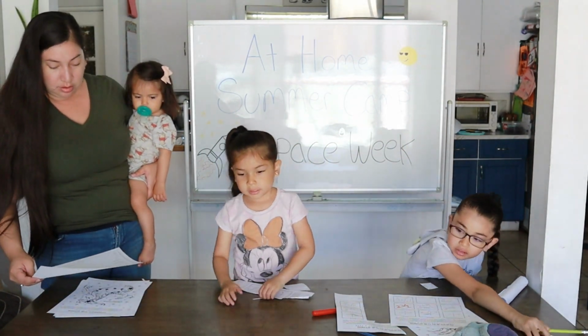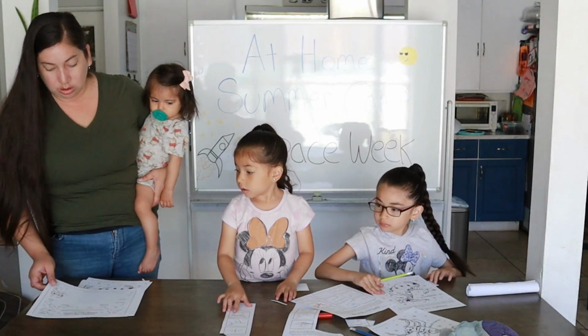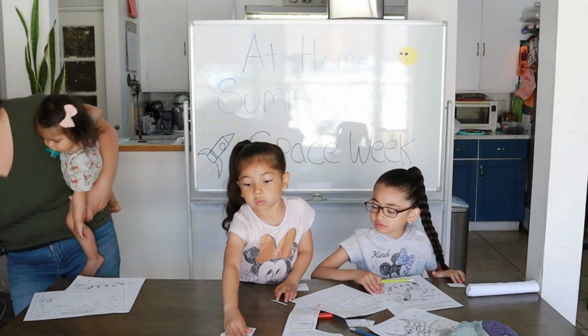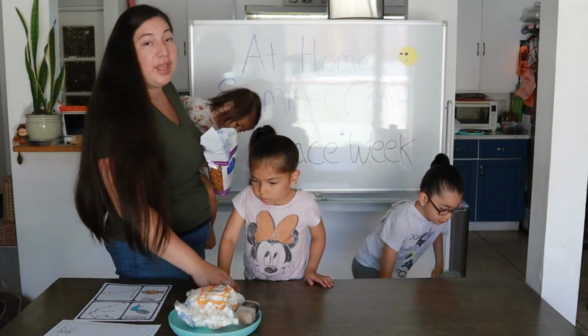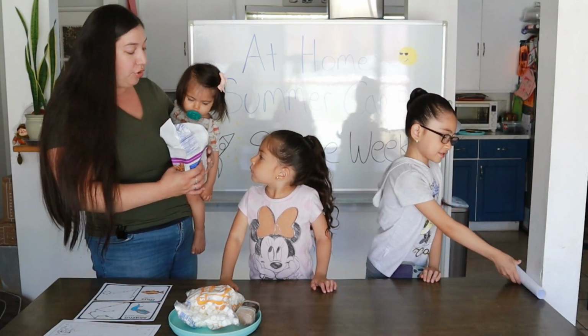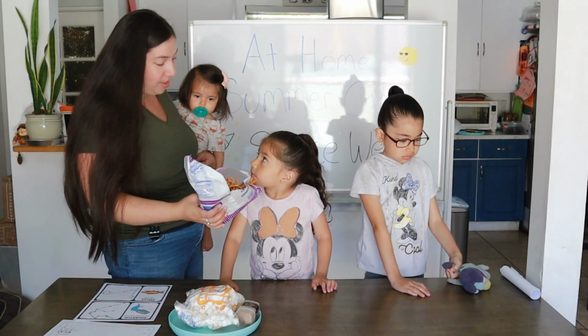Aren't you going to do this? Marshmallows. Marshmallows. Shouldn't have said that out loud. So if you haven't figured out by now, we have a craft or an activity and then snackage. Audrey got to our bag before we even did this and ripped it open.